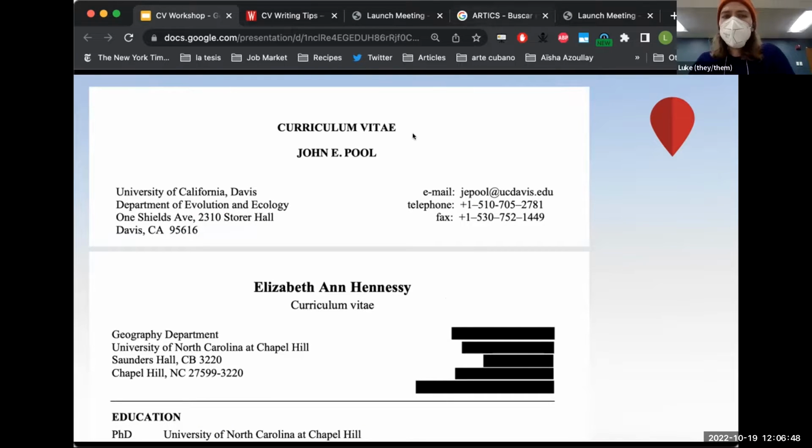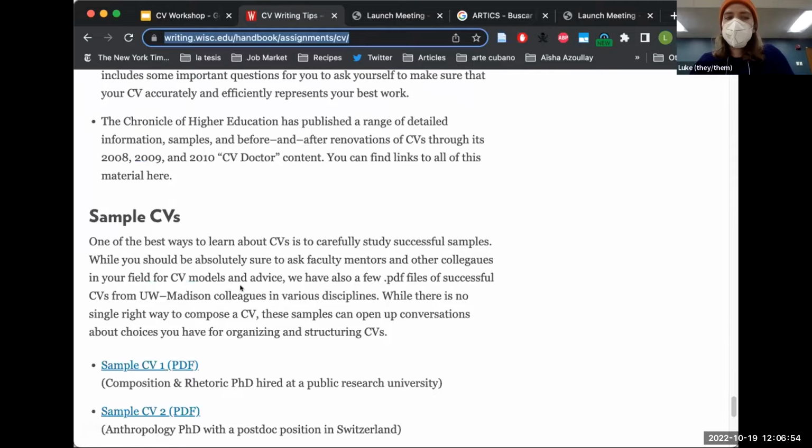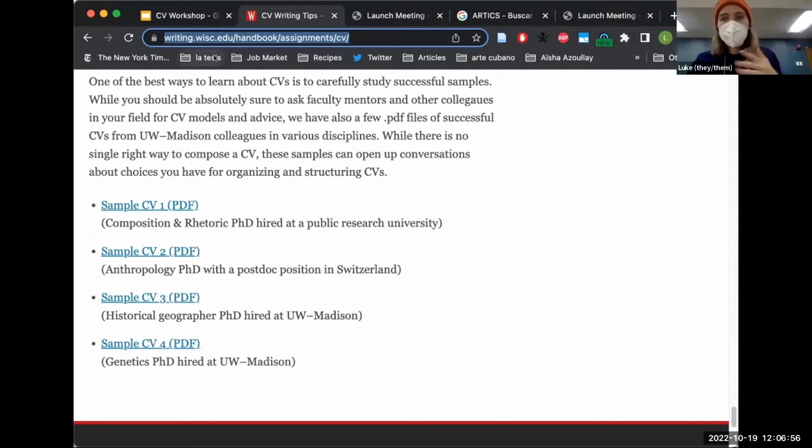And I believe all of the examples that I'm using are from the link that I dropped in the chat. If you go all the way to the end, there's a few different examples. So I often find it helpful to look at some models.